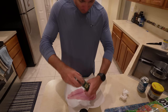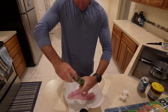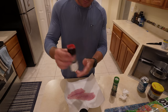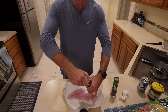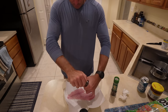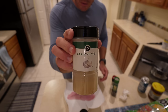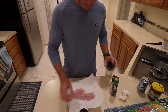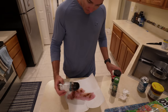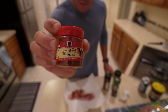Start off very simple, some black pepper. I'm gonna do a little bit of salt. And the minute that we put this salt on here, it's gonna start pulling a little bit more liquid out of this fish. So that's another reason why you pat it dry. Some garlic powder. Some chili powder. A little hefty there. And lastly, some smoked paprika.